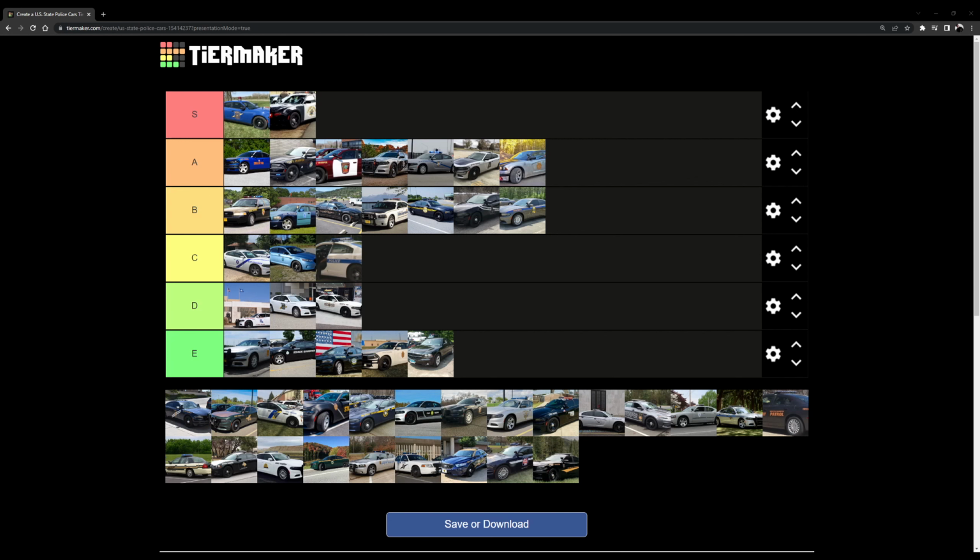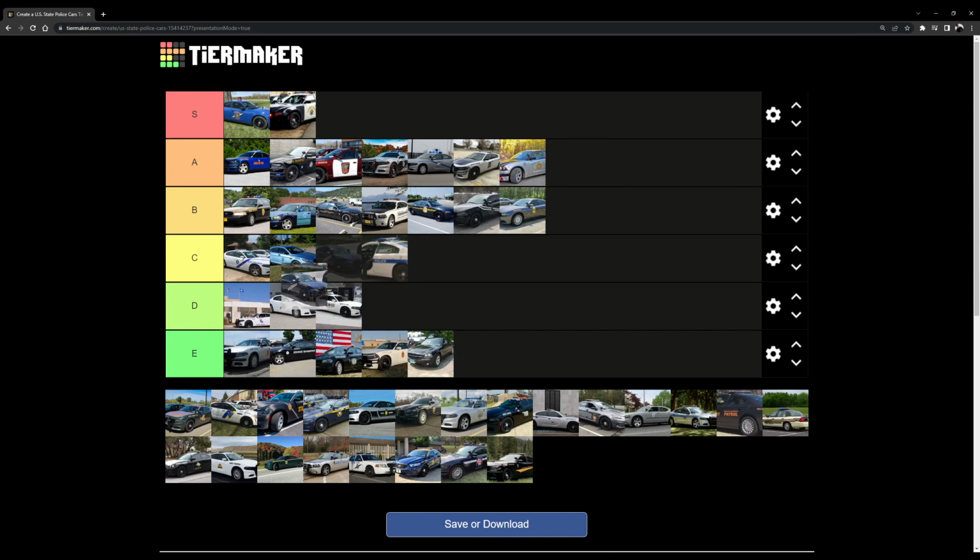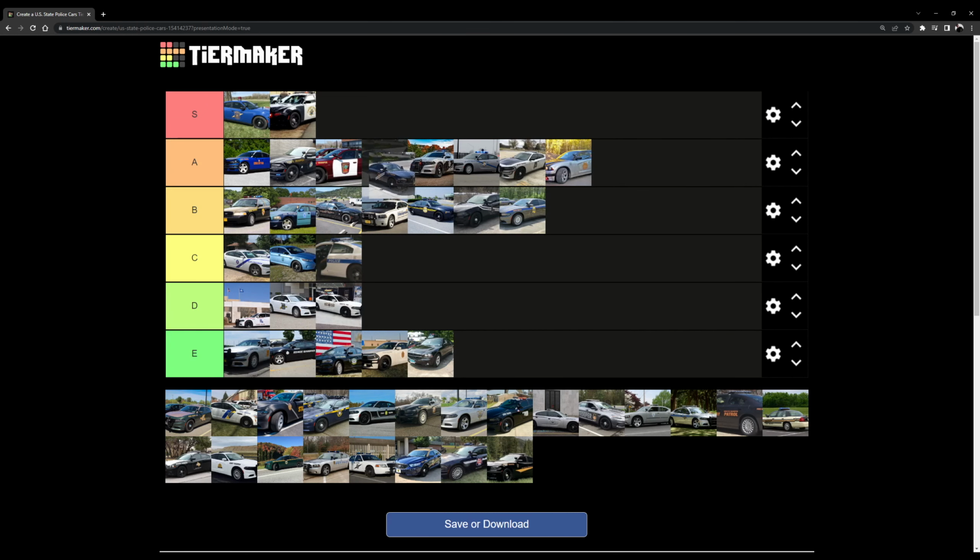Again, still not like the best police vehicles ever. It could really stand out more in a crowd, but I do like them a lot. I think we're going to put them in A tier, just behind Kentucky, because I do like this blue. I feel like it stands out a little bit more. The gray's a little bit more unique. The blue in this is so dark it almost looks black, but it's still better looking in my opinion.